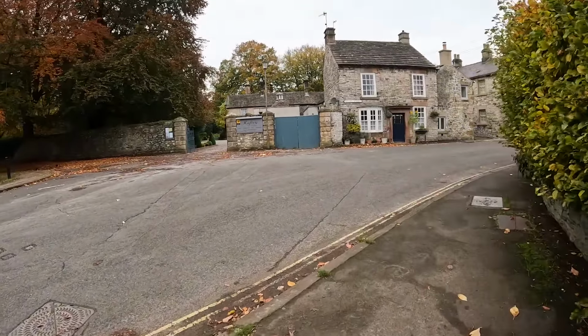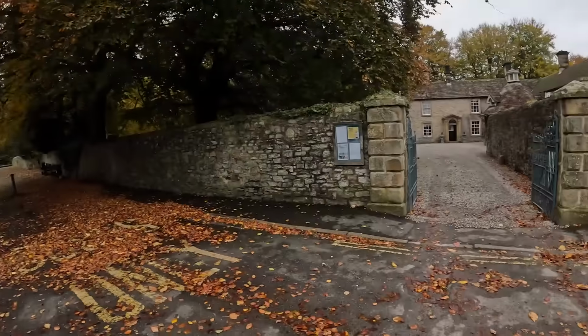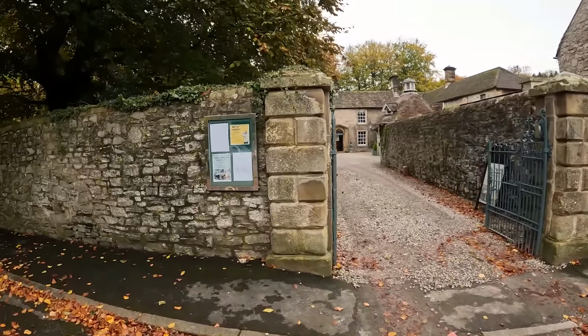Rafters restaurant has an excellent reputation. I used to eat in Rafters in its original location down in Sheffield, but they moved here a few years back, and it is very, very pretty. Let's have a look at the menu, shall we?